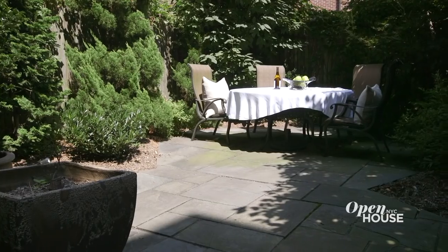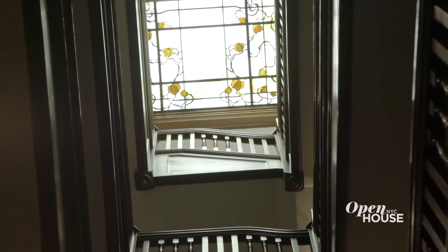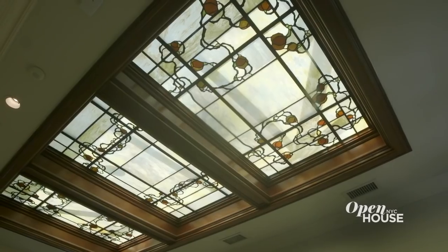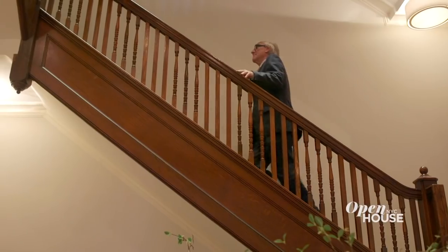But really, the best place to appreciate the grandeur is to stand in the central atrium stairway looking up to the enormous stained glass skylight 6 floors above. I'll see you upstairs.